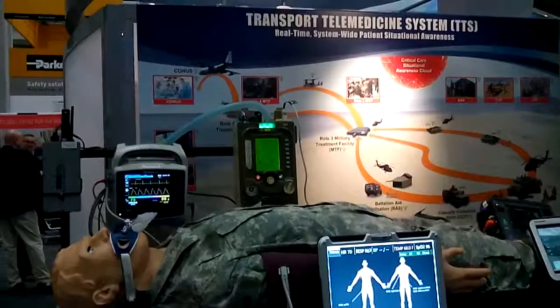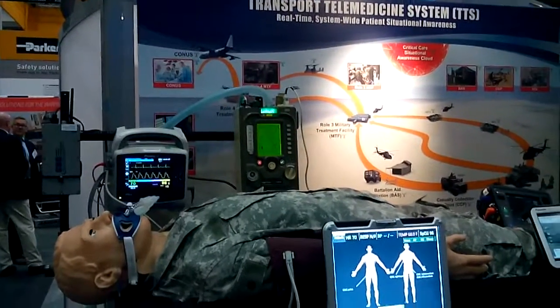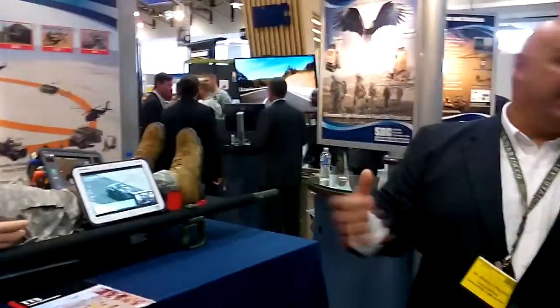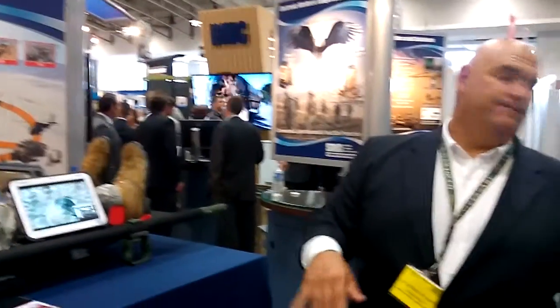So what we're building is a system to employ telemedicine to capture and communicate information about the patient, starting at point of injury and then creating a continuum of data information all the way through that transport process. There are lots of details on how we do it.